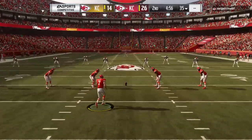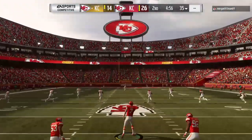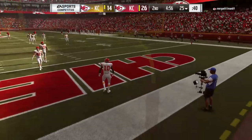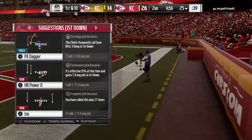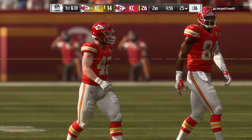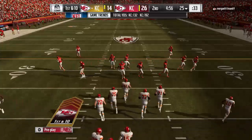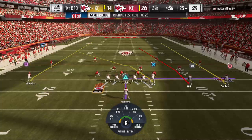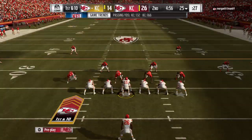Butker now to kick this one away. And that'll carry over the back line of the end zone for a touchback. Now the Chiefs offense, they get ready to head on the field. And this offense last time turned it over, went for it on 4th, didn't get it. They're lucky, though, because no points against the team on the board, but we'll see how they respond.